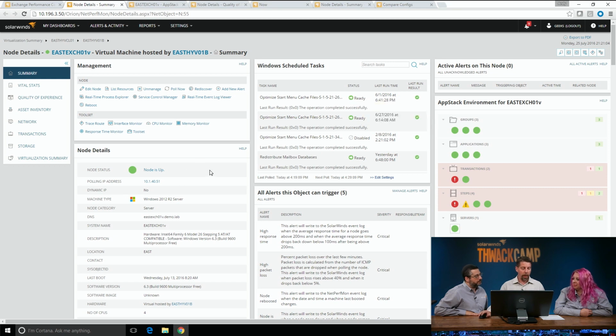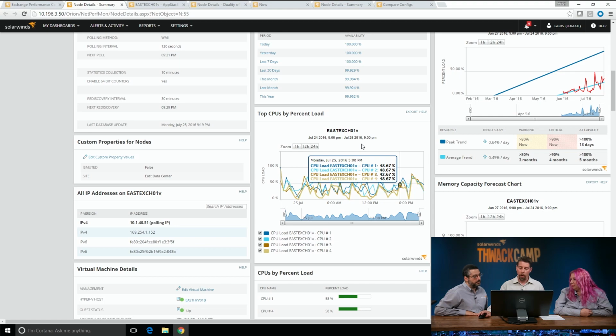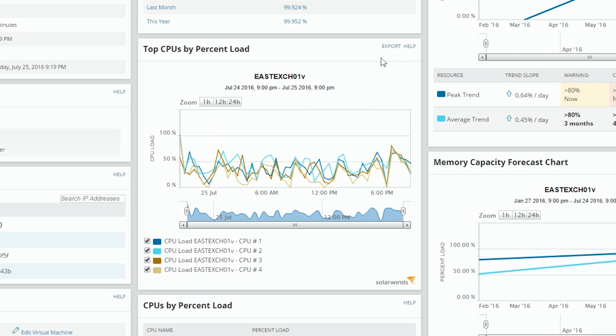So when we start to dig into the node, we want to scroll down real quickly and look at CPU and memory performance. Of course, we know that every good sysadmin out there wants to make sure that they have enough resources for their boxes. In this case, we see that the CPU is running right around 50%. We're not bad. It's got a little bit of headroom. We can grow into it, but certainly not the smoking gun again, so we have to keep digging.